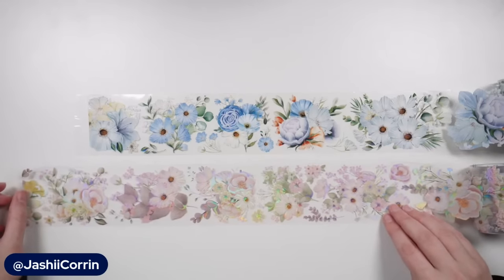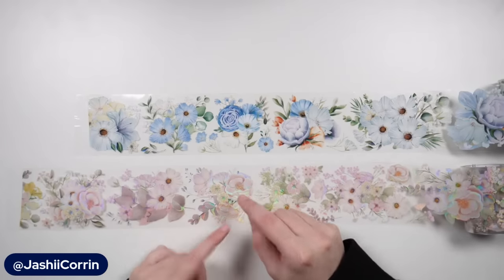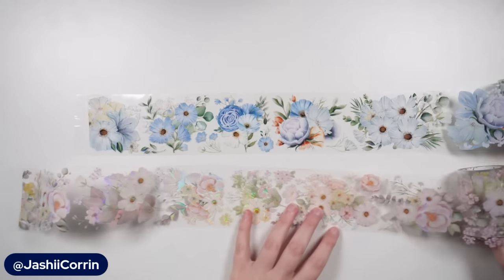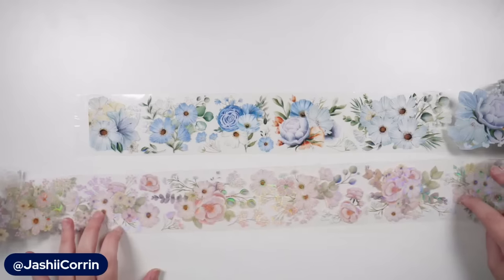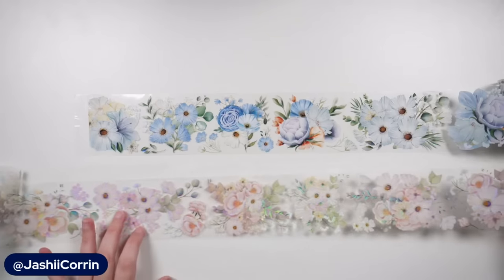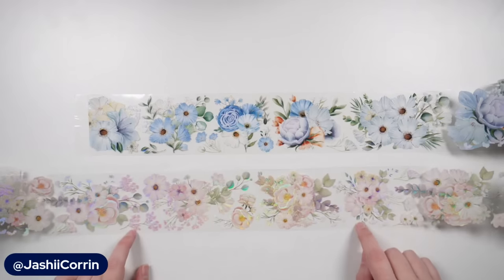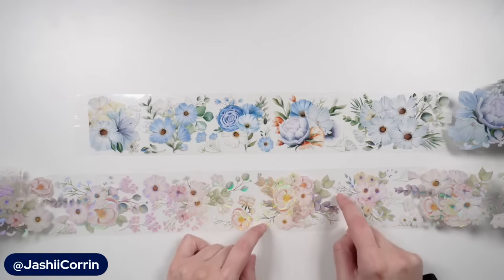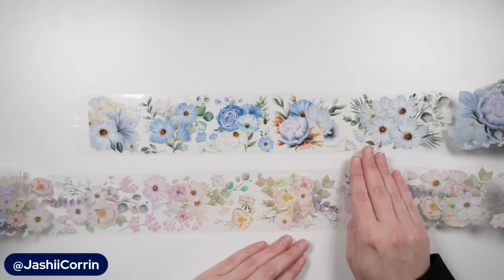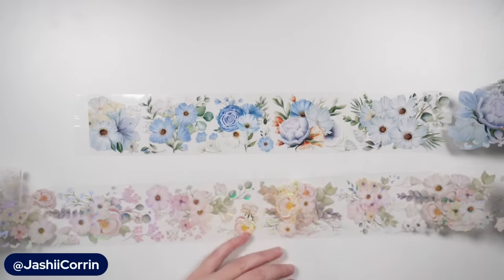But you can see that we have a bunch of different little bits in here that you would cut around individually and stick into your notebook. So again, the design is quite long. It goes on for quite a while. You have quite a variation in terms of the different bits and pieces. Oftentimes what I end up doing is cutting pieces out and then half sticking it onto a page so that I can line a page with this kind of decorative stuff.